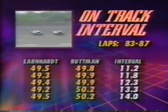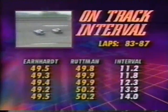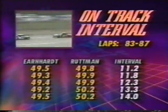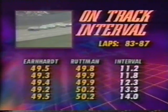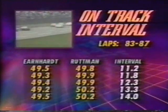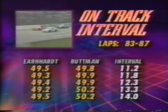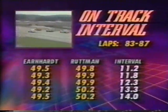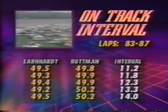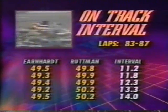Now the on-track interval here times Dale Earnhardt and Joe Ruttman, who is leading that second group of cars. And you can see on laps 83 through 88 that the distance actually increased. They were 11.2 seconds at one time, but then the second pack led by Ruttman dropped back to 14 seconds. Yeah, I don't know what happened because they were clicking them off at about 0.2 of a second a lap, and then all of a sudden it goes the other way.